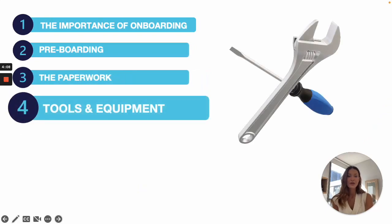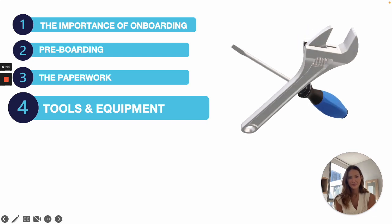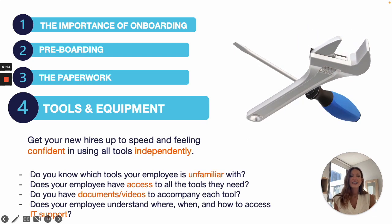Now, your new employee will most likely need to learn how to use some new tools. Your goal is to get your new hires up to speed and feeling confident in using all the tools independently. Ask yourself questions like, do you know which tools your employee is unfamiliar or inexperienced with?